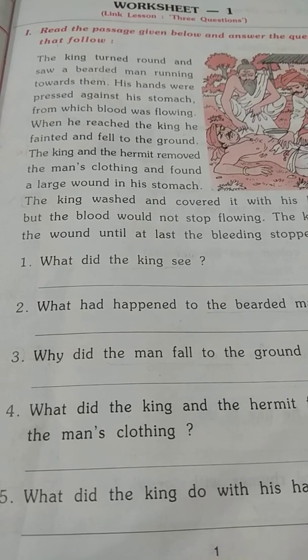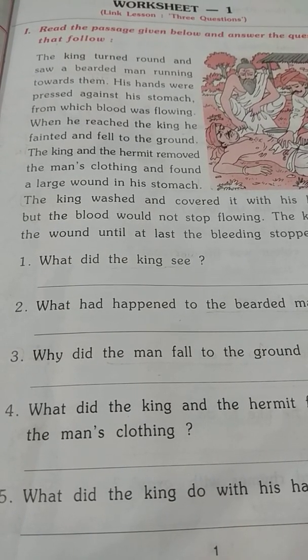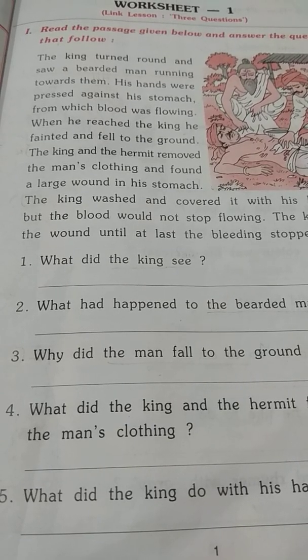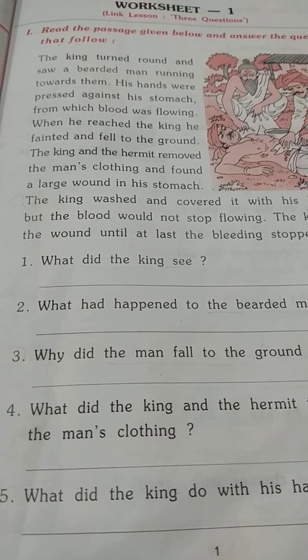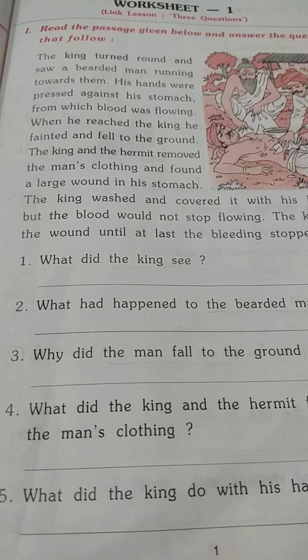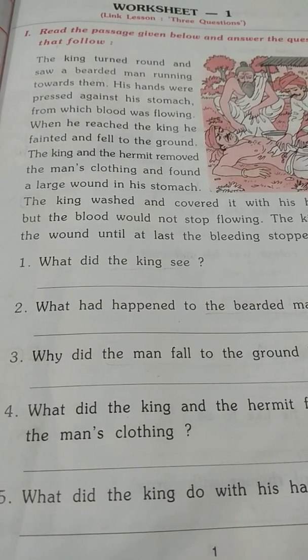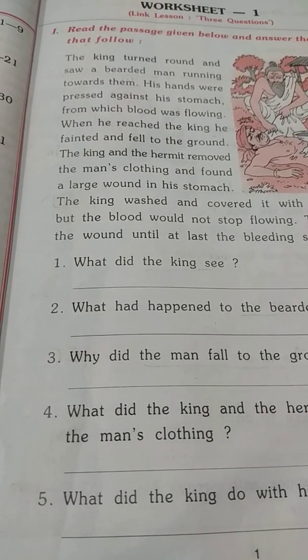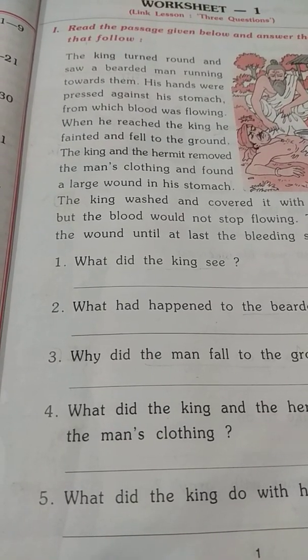The king turned round and saw a bearded man running towards them. His hands were pressed against his stomach, from which blood was flowing. When he reached the king, he fainted and fell to the ground. The king and the hermit removed the man's clothing and found a large wound in his stomach. The king washed and covered it with his handkerchief, but the blood would not stop flowing. The king redressed the wound until at last the bleeding stopped. So, the passage is given and we have to find the answers from the given passage.